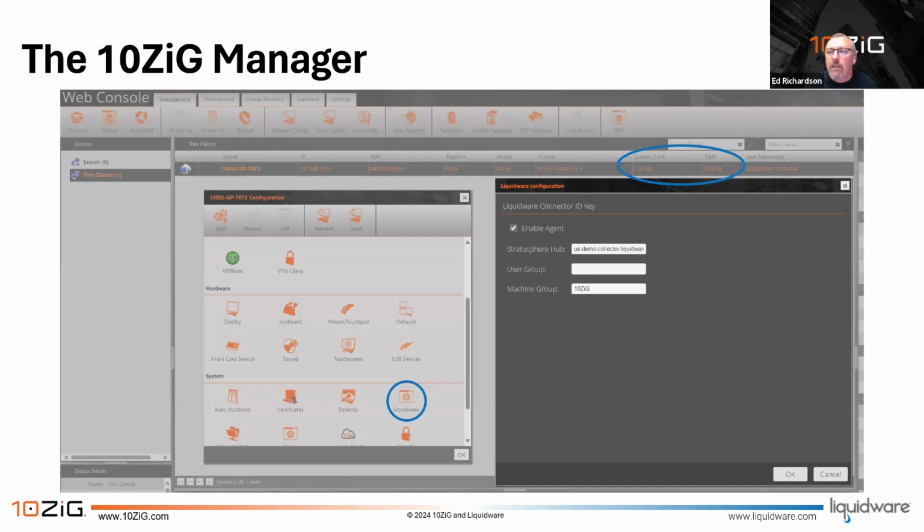The image that we have here is a portrayal of your Tenzig manager screen, your configuration for an individual client, and then the configuration of the Liquidware add-on itself, all from a single pane of glass, giving you complete information about your endpoint at a high level. What we can see in this image too, in the blue circle, is that we're able to display to you the amount of storage and the amount of RAM in these devices at a high level as a total.